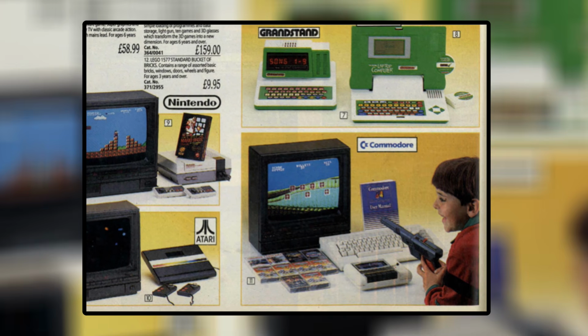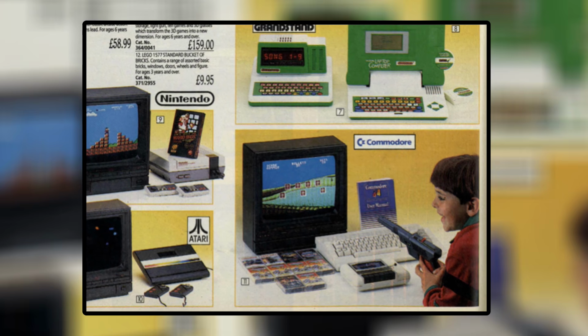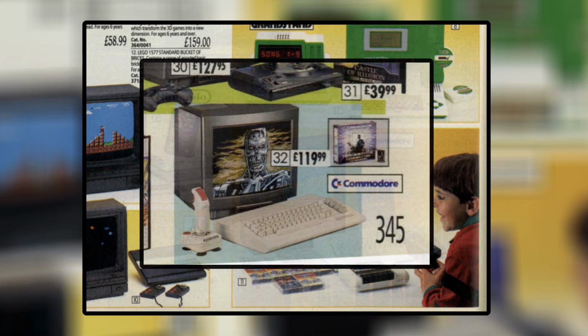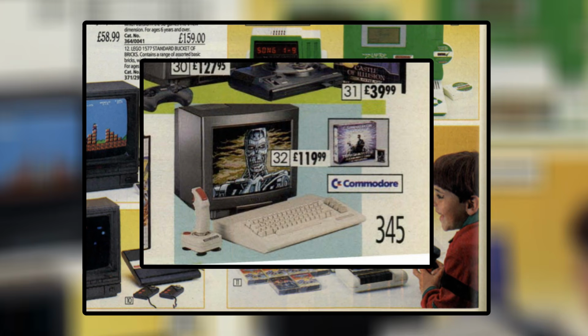Although the NES was available at the same time for £65 less, so it might have been a hard sell at this point. £99 a year later with 4 games, and then bumped up again to £119 with the Terminator pack in 1992, and then that was the last we saw of it.